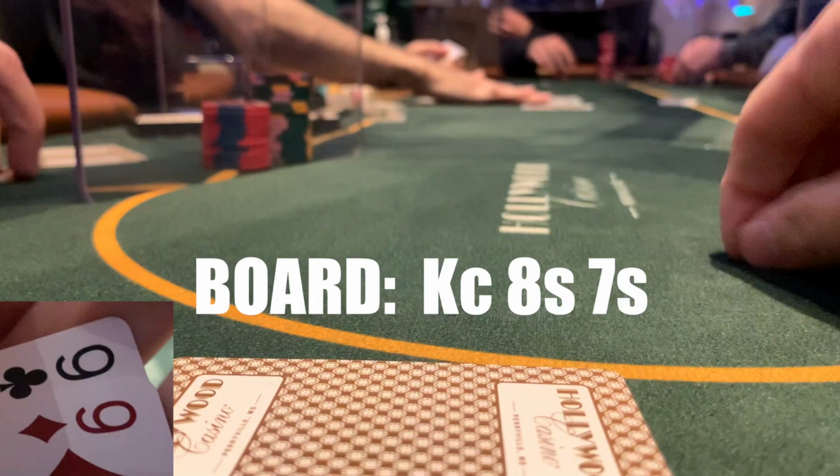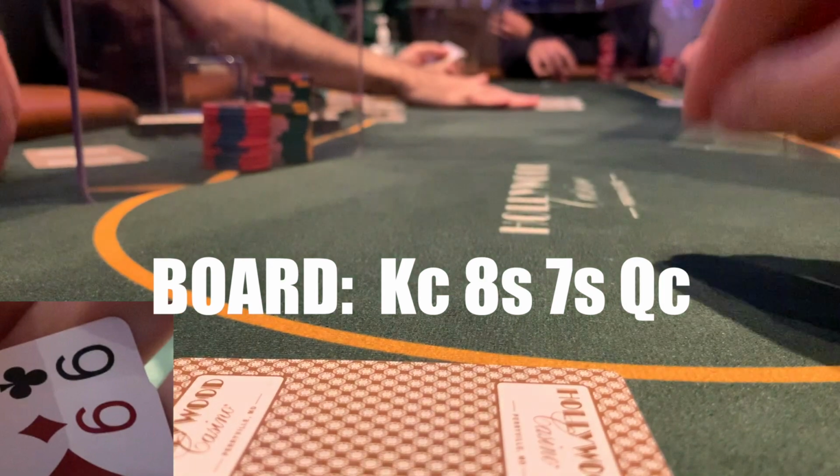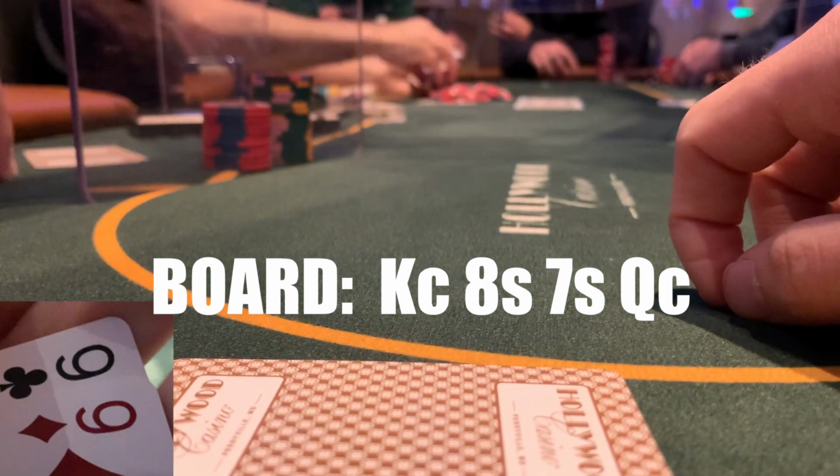The flop is King 8-7 with 2 spades. I check. He bets $25. Not loving it against his range under the gun, but I have to call for sure, so I make the call. The turn's a queen, so not a great card for me there either. I check, and he checks back, so that's not the worst thing.